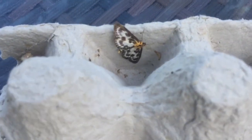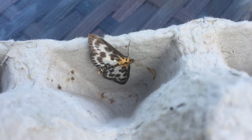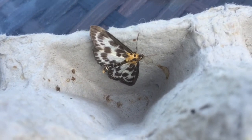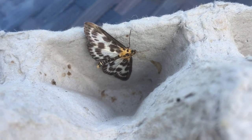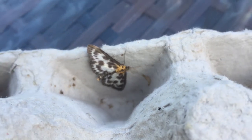It's very common. You could easily get it in your garden, and if you walk out and disturb tall herbage in your garden, they could just flick out. They fly in the day as well as at night, and they belong to a family of micros, but they happen to be a large specimen of them. Yes, they really are, aren't they?